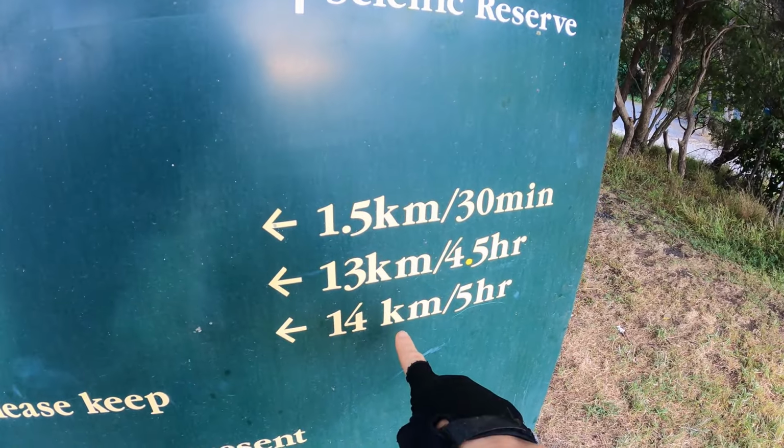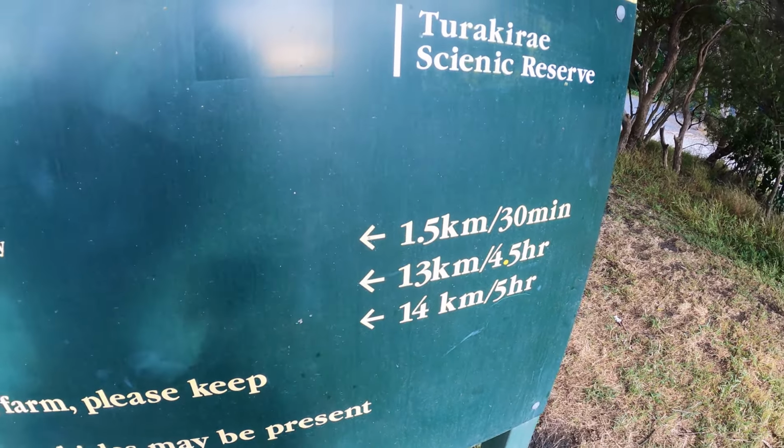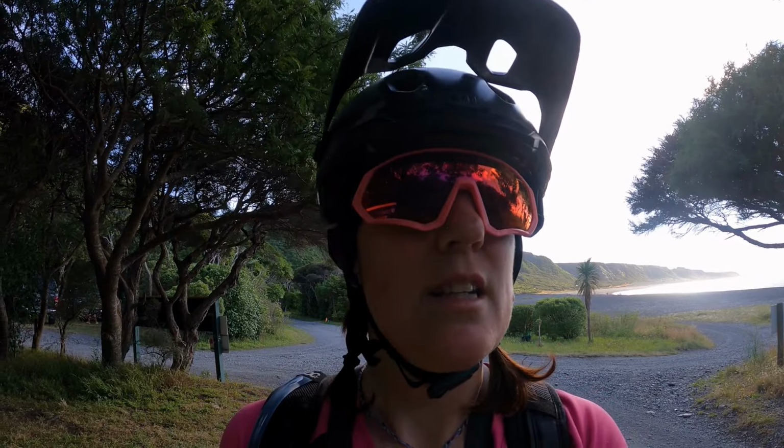approximately 14 kilometers. Apparently takes 5 hours. I think that's if you're walking, whereas I'm riding, so it'll probably take maybe 2.5 hours to get out there before I get to the Aronga station. So it's going to be pretty awesome. It's a bit windy, but we'll just see how we go.